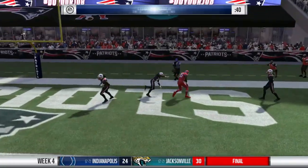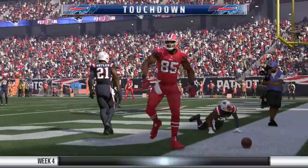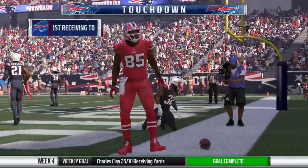And this will be caught. And the carnage continues. It's another touchdown. There's no doubt in my mind.